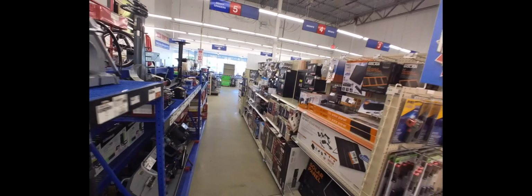All right, now we're going to exit. So we're going to be at the front of the store. Obviously, danger can come from over here at the entrance. So as I'm checking out, just want to kind of keep an eye on what's going on at the front. That's it.